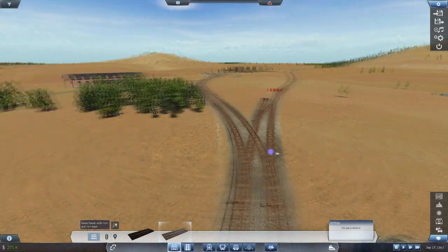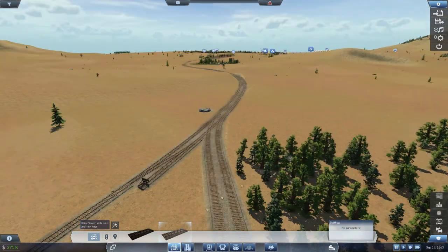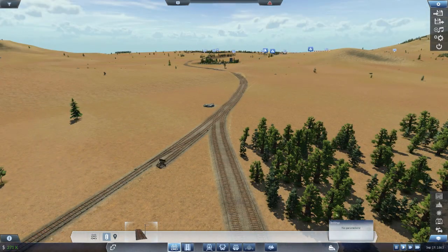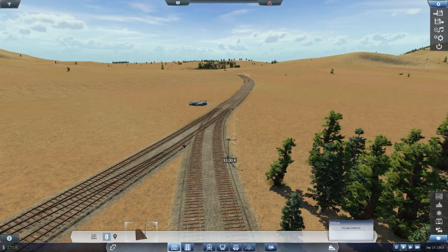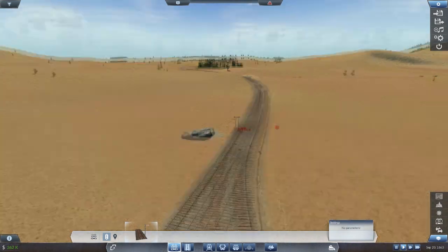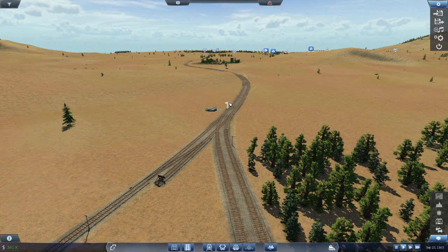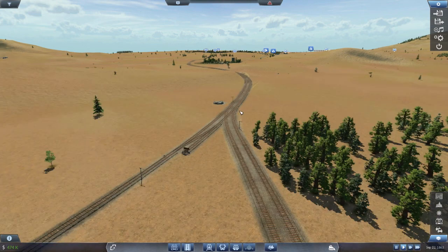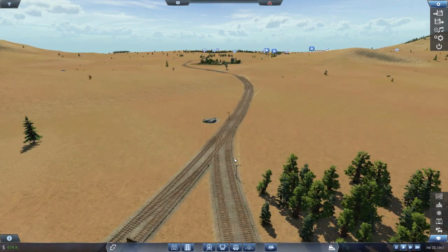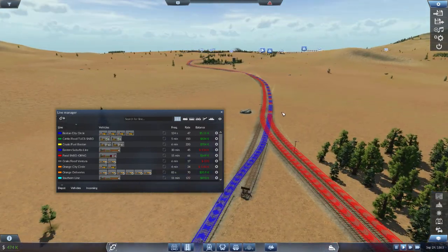Good, leave that dead end there to remind me which side of the line to expand on when we double track towards Boston. We may as well unpause and throw some signals down. We'll put one there, put one there, put one there. Good. Now we need to make them one-way signals, please. Yes, good. That one obviously can't be one-way. That would be stupid.